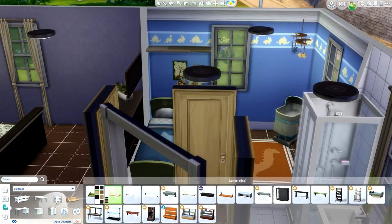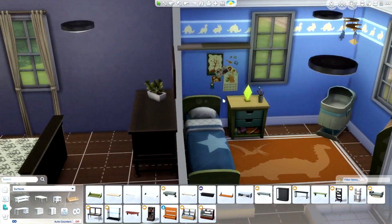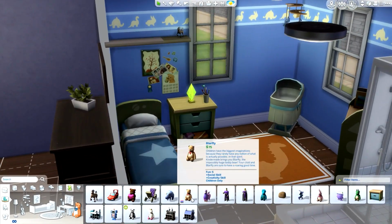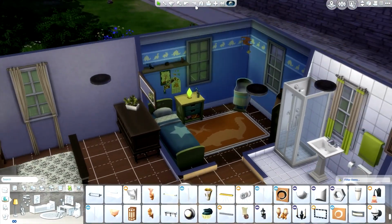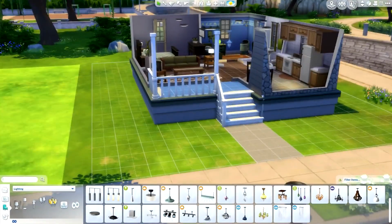I decided to put up a couple shelves. I don't know if I actually left these in there. I think that I did. And then I went in and put in a couple little knickknacks and toys because, to be honest with you, there really wasn't a lot of room to put in a toy chest. And that's actually one of the things I really wanted to squeeze in there. But unfortunately, I couldn't. So this is what we had to make do with.